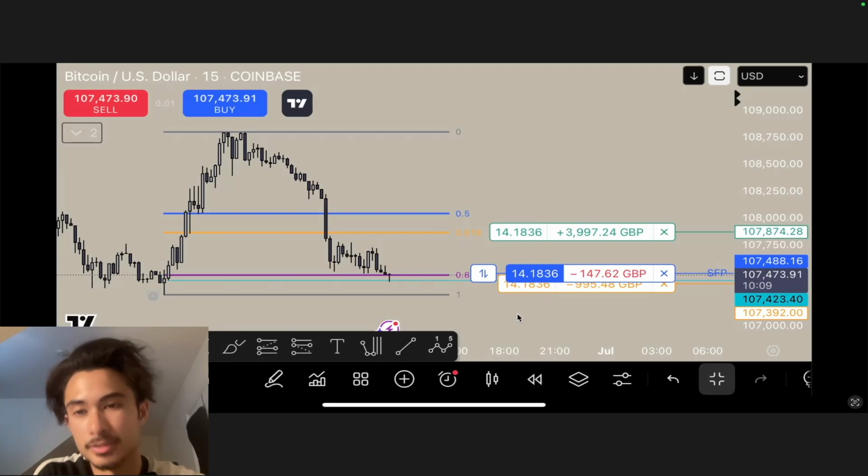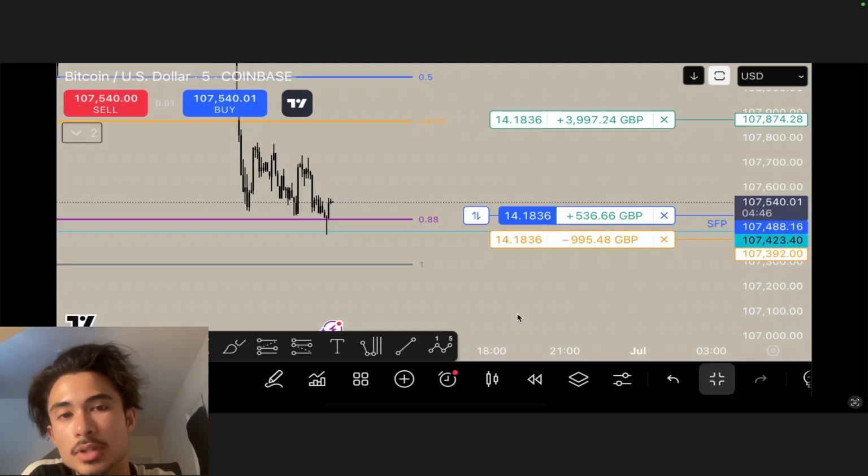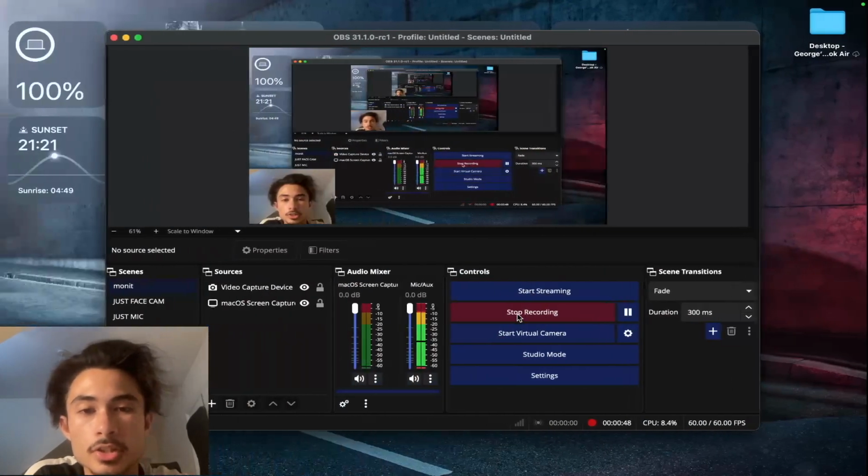This is the whole move on the 15-minute. 0.88 got swept. As you can see, I was in a tiny bit of drawdown. However, we moved up to 500 and then 1.5 and then full TP. So yeah, that's the journey of the trade.